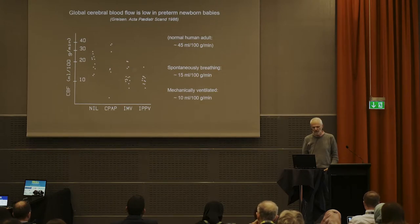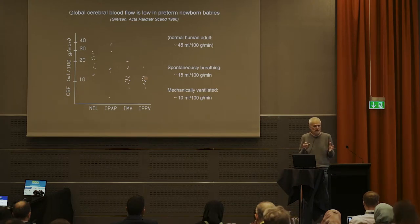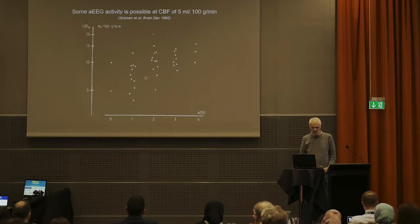The second finding was that there's something about the intensity of treatment. Here are babies with no ventilatory support, and here babies on rapid mechanical ventilation. There is a linear relation, so these flows are really on the lower side. This suggests that those babies who are under intensive care with a high dependence on ventilation are perhaps at particular risk of hypoxia, cerebral hypoxia, I mean ischemia, too little blood flow to the brain. And therefore these results may be of interest.